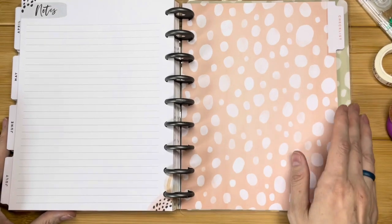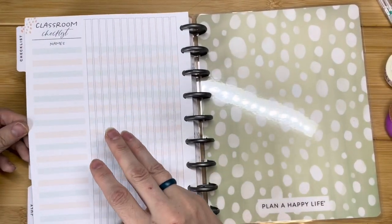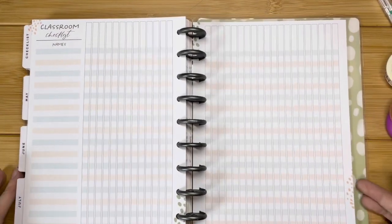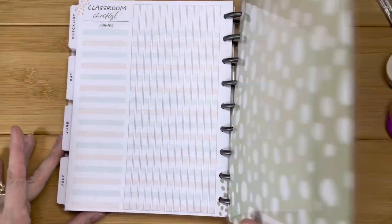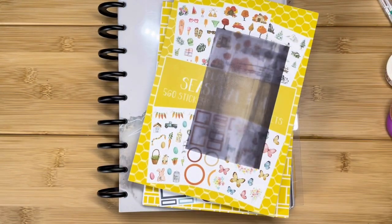This checklist, and of course the notes page on the back of the last page of the planner, and then the checklists are pretty cool. They're these neutral, like blush and light blue colors, and I really like them. Inside cover and back. That's it. I'm going to use those for homeschool. And now to the plan with me.